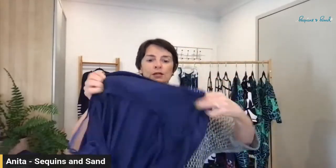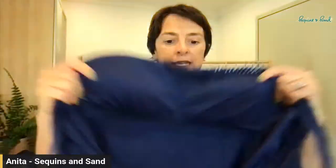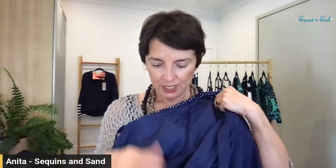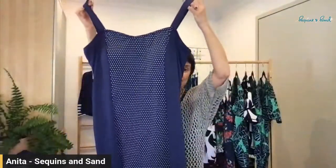And the support comes from the strong underbust elastic. Now that runs along the front. This is fully lined underneath as well with the one piece. So there's lots of coverage and support in this swim dress. It's also made from Pool Tough chlorine resistant fabric. There is also a plain black one that comes in this style as well.